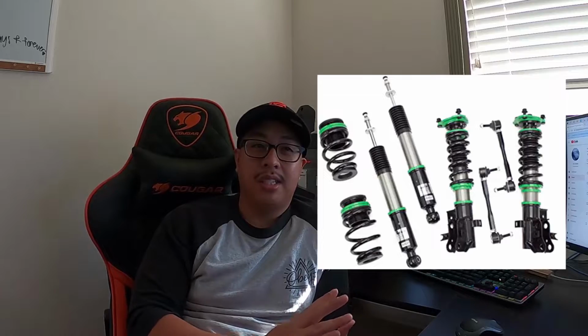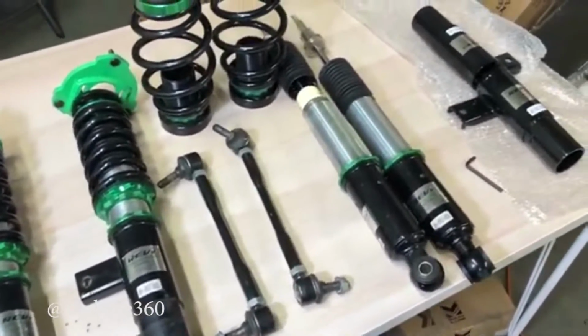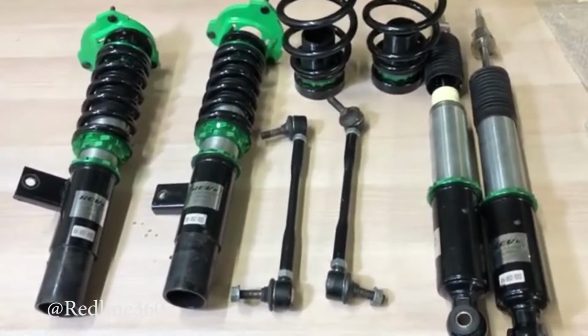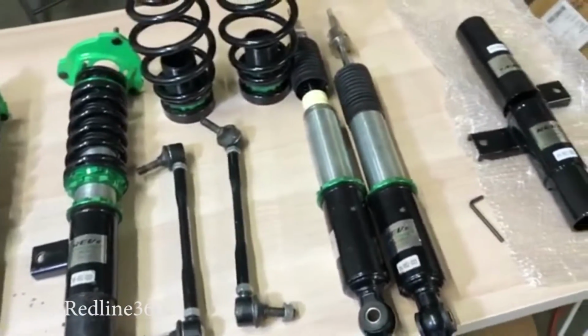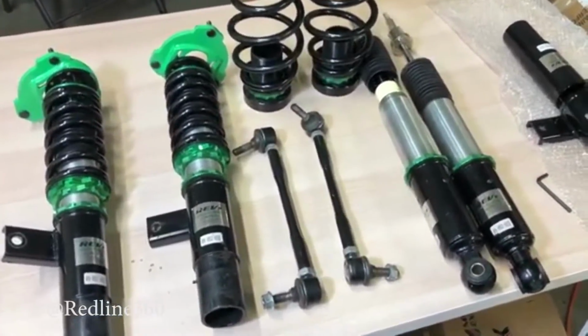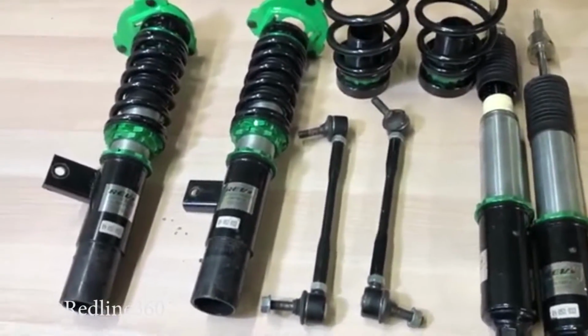All right, so first on the list is Rev 9. I have actually personally never used these. My friend just picked up a set. They come starting at $497. They're fully adjustable, full body coilovers. So I have no reviews on these. I looked up reviews for other cars and they say they're okay. I hear they don't slam. So if you're looking to slam your car, these are not the ones.